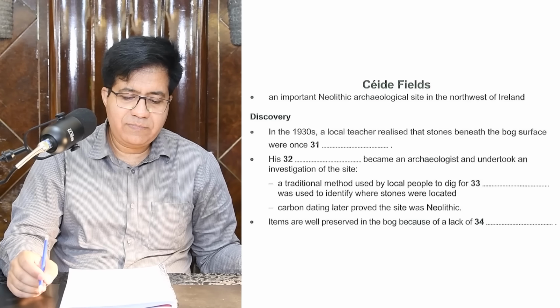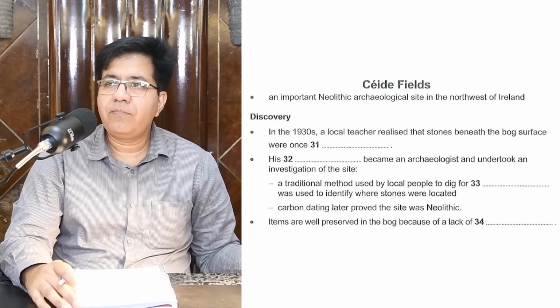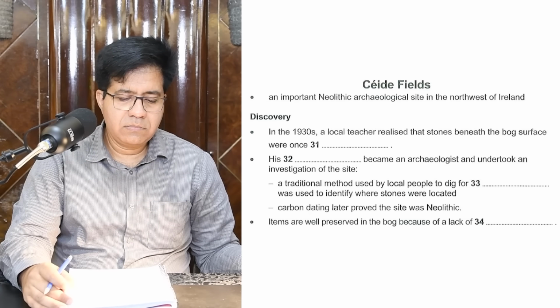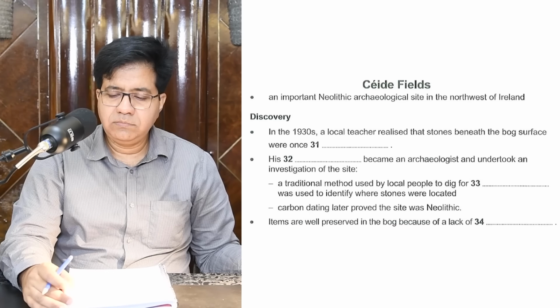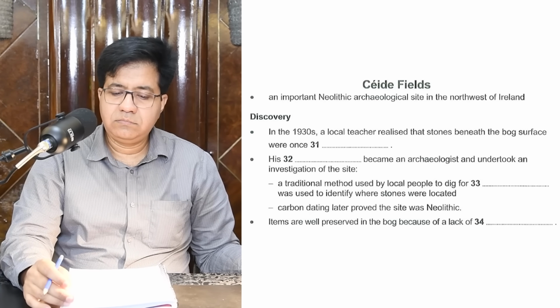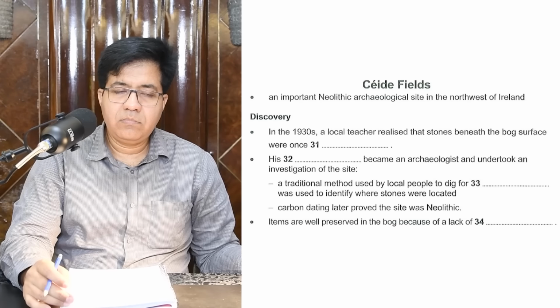Part 4. You will hear an archaeology student giving a presentation on an important site in Ireland called the KG Fields. For my presentation today, I'm going to talk about the KG Fields in the northwest of Ireland, one of the largest Neolithic sites in the world. I recently visited this site and observed the work that is currently being done by a team of archaeologists there.